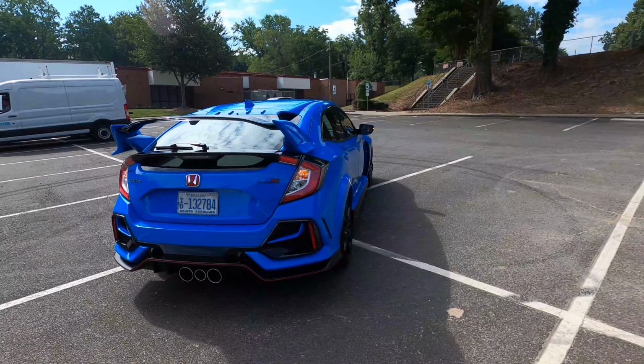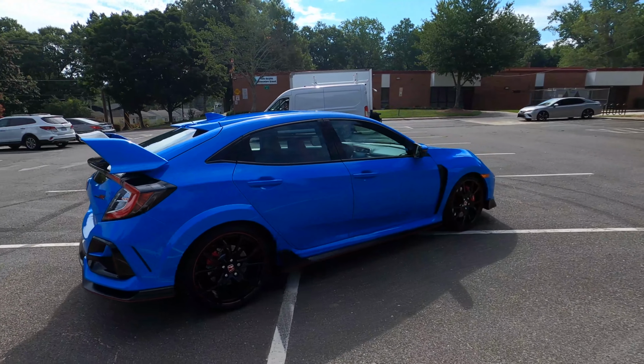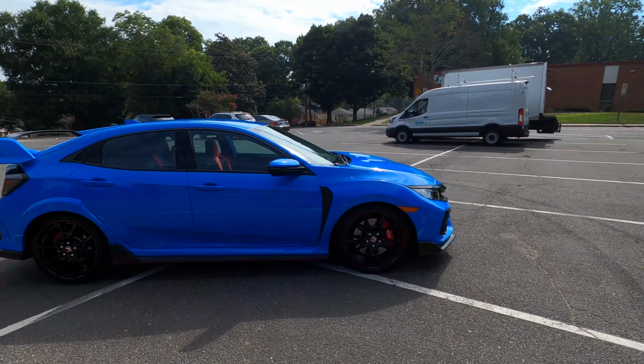So I think it sounds pretty okay. It wasn't what I was expecting, and considering the styling of this car and the heritage behind this car, I was actually expecting a little bit more. But you guys tell me what you think down below.